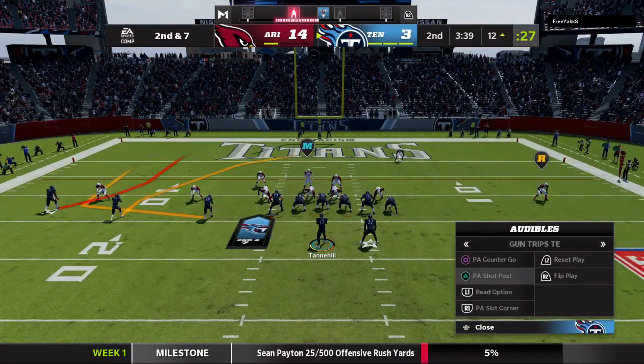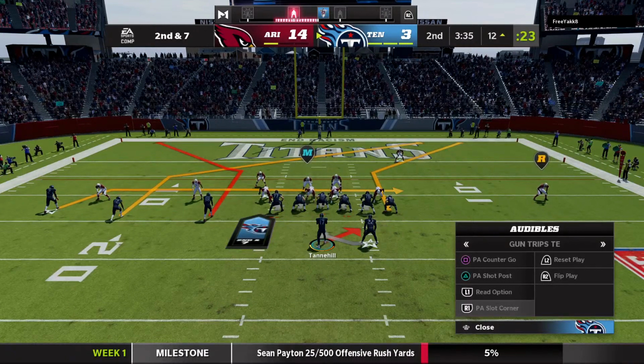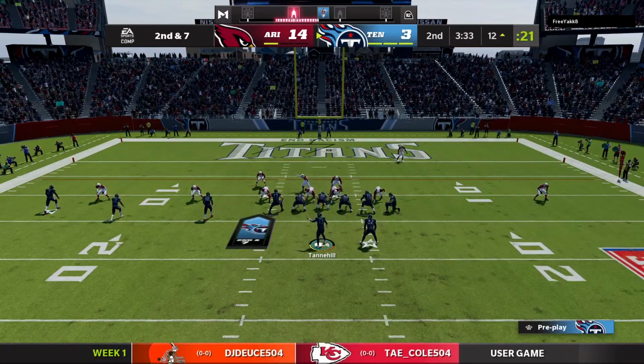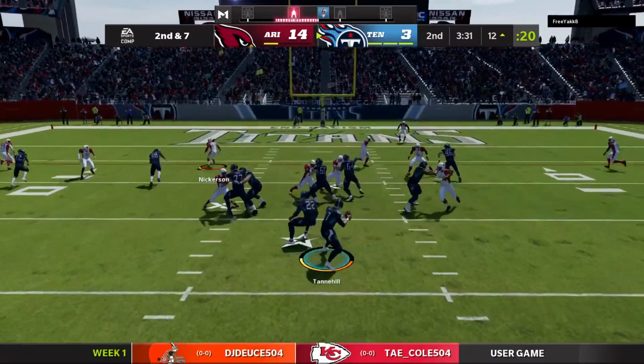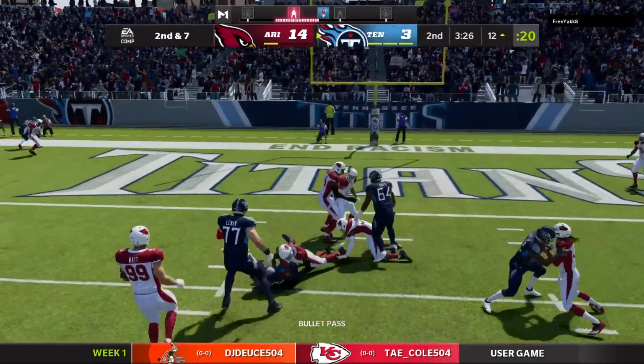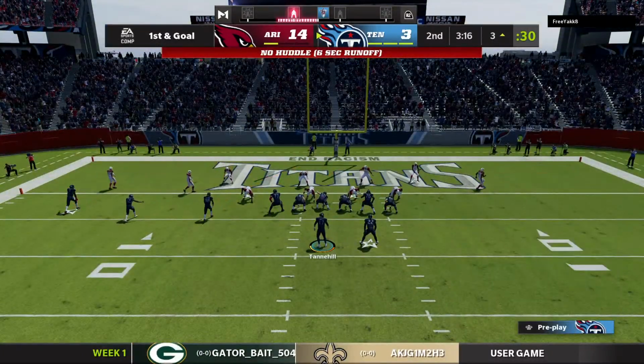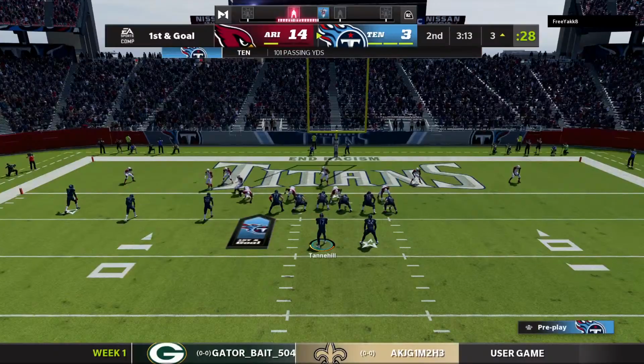Check 44. Check 44. Play. 34's lucky. He's coming. Tannehill with a play fake to Henry. He'll throw instead. And Jones has it over the middle. And the Titans are going to have a 1st and goal coming up as the tackle is made at the 3-yard line.